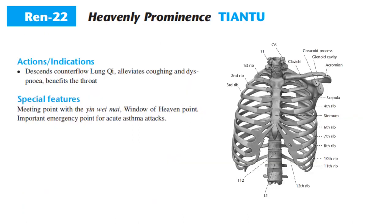Action and indication: descends counterflow lung chi, alleviates coughing and dyspnea, benefits the throat. Special features: meeting point with the yin wei mai, window of heaven point, important emergency point for acute asthma attacks.